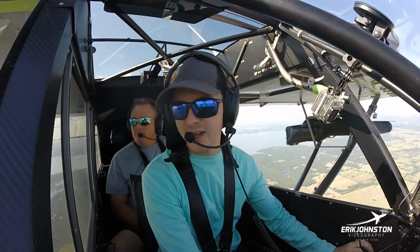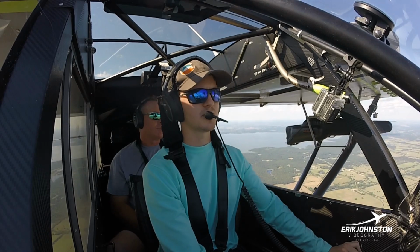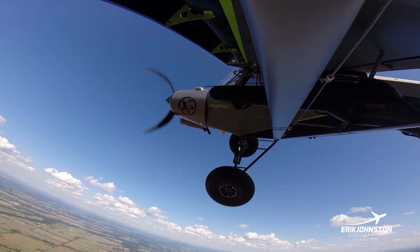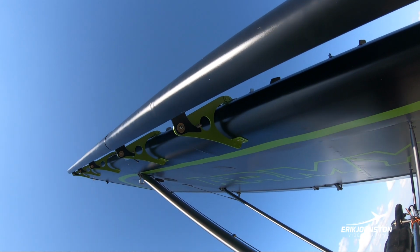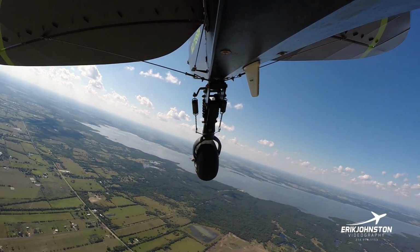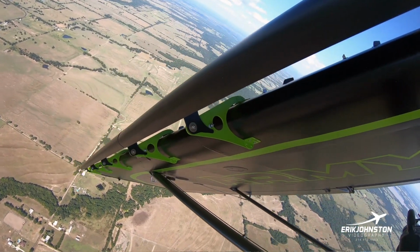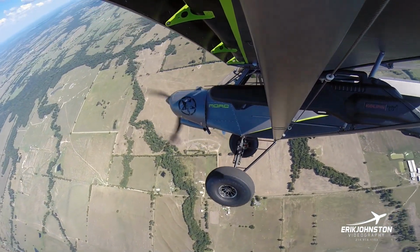Do some steep turns here on the way back. Alright. Slow down a little bit, about 75. Roll it over, go a good 60 degrees. I'll just go straight to the right side. My right side's a little more rusty than my left. I don't know why that is, it's easier to turn left than right for some reason.